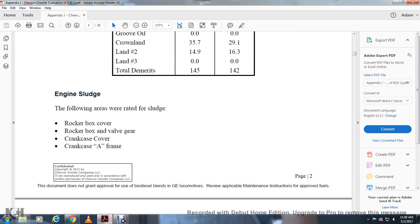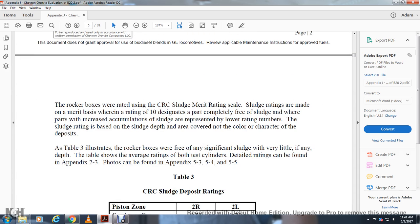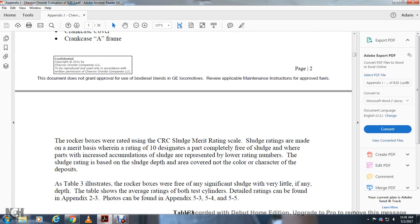Engine sludge. The following areas were rated for sludge: rocker box cover, rocker box valve gear, crankcase cover, and crankcase A-frame. They were rated using the Coordinating Research Council sludge merit grading scale. A rating of 10 designates a part completely free of sludge, and increased accumulation of sludge represents a lower rating number. The sludge rating is based on sludge depth and area covered, not the color or character of the deposits. As Table 3 illustrates, the rocker boxes were free of significant sludge with very little, if any, depth. The table shows the average rating from both test cylinders. Detailed ratings can be found in Appendix 2.3 and photos can be found in Appendix 5.3, 5.4, and 5.5.